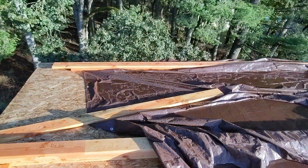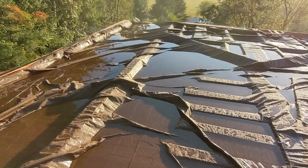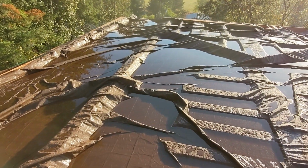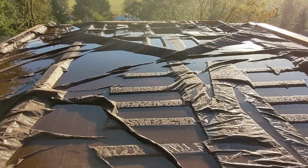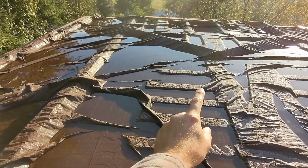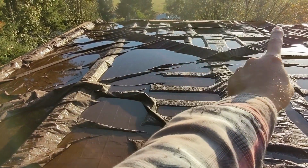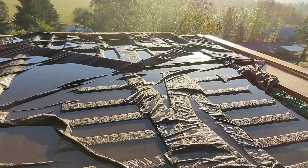So I'm going to get this untarped. Basically, I'm going to just kind of peel it and try and get the water to go off the side and to that end where I can. And then I'm going to try and kind of peel it this way to go work around. You can see the indentation of the one gable wall that we've already got constructed, minus the sheathing.